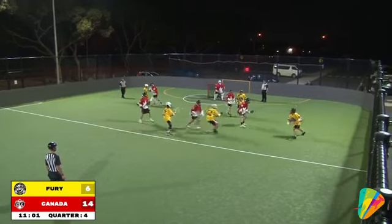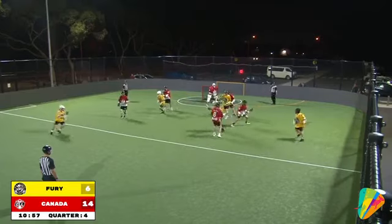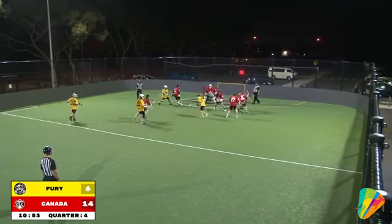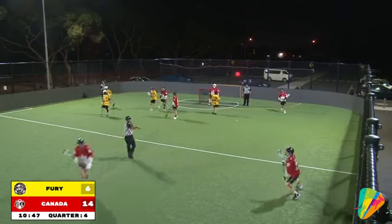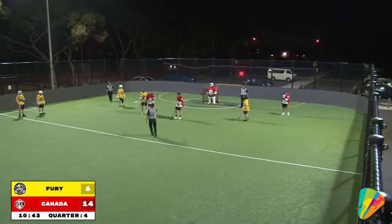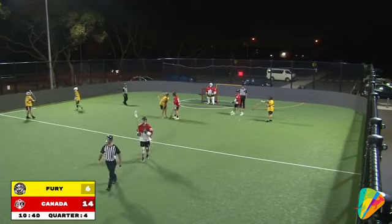Now Tran. Probably my favourite for the Fury MVP at this stage. Works his way through the numbers. Probably a little ambitious that time. We see a little shovel shot, but there is a whistle. Anyone serving a foul, or have we got a loose ball? No, we're going to have a power play for Fury once again.